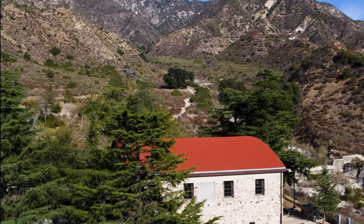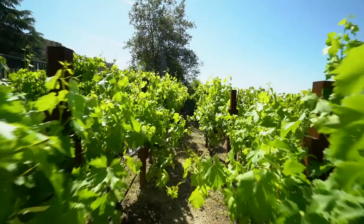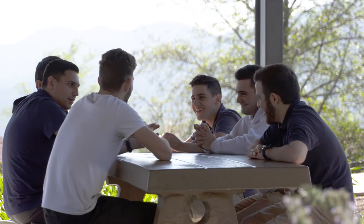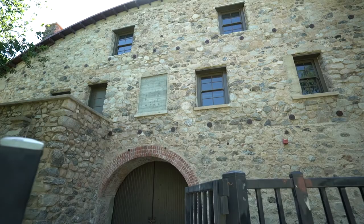We have 709 acres of wilderness, hiking trails, a 100-year-old stone barn, a vineyard, two meadows, and a picnic area, and of course parking. This stone barn is over 100 years old. Plans are in development for the Stone Barn Nature Center.